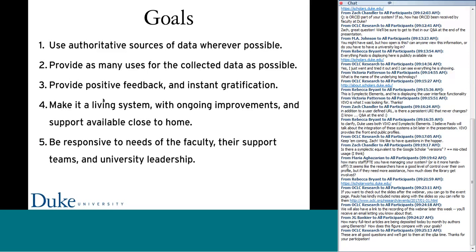And then finally, be responsive to the needs of the faculty, their support teams, and university leadership. So this project is guided by a steering committee that's made up of faculty, deans, vice provosts, and leadership from IT and the university's News and Communications Office, as well as the library, and it meets regularly to review progress, provide feedback, and plan improvements. We also have a management team that's made up of various other stakeholders and groups that are implementing and supporting the systems: Provost's Office, the Office of Information Technology, the libraries, and the IT and communications staff from various schools.